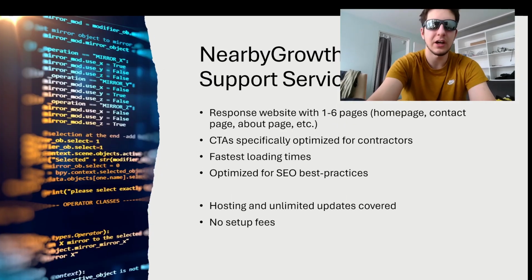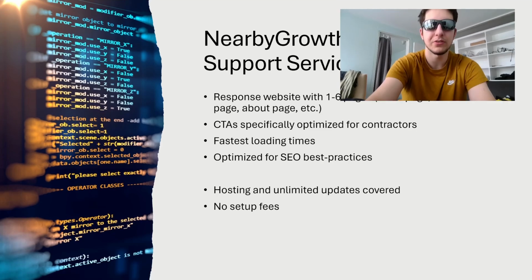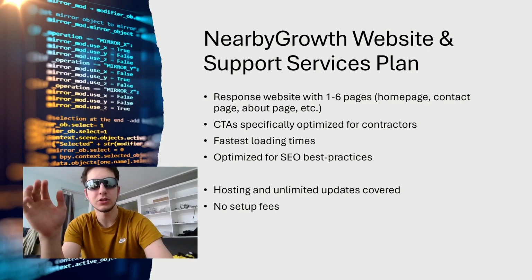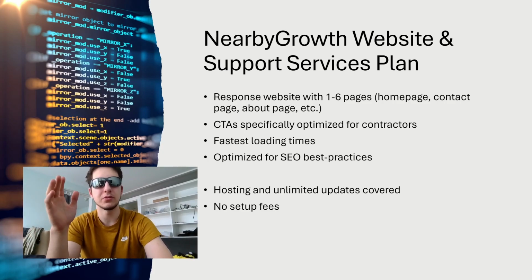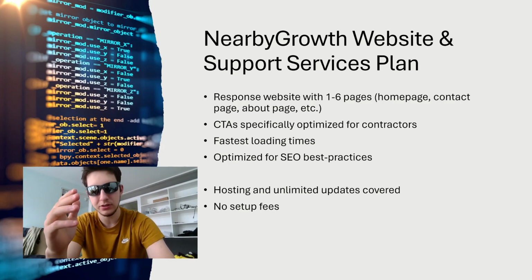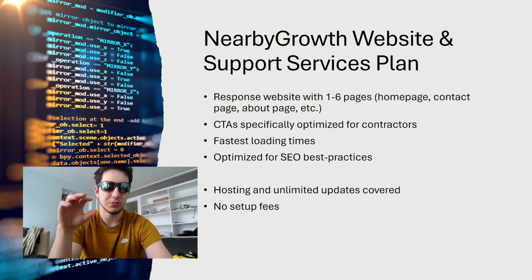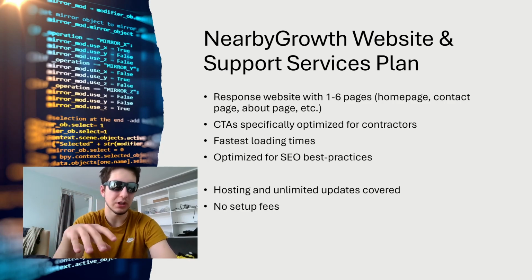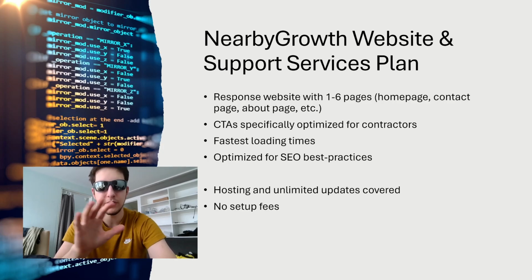Now this is basically what we do at Nearby Growth, what we can do to help you in terms of a website. We specialize in building websites for contractors. We only work with contractors. You could see examples of the websites we built in the previous sections. I shared a couple of samples of how the pages look.